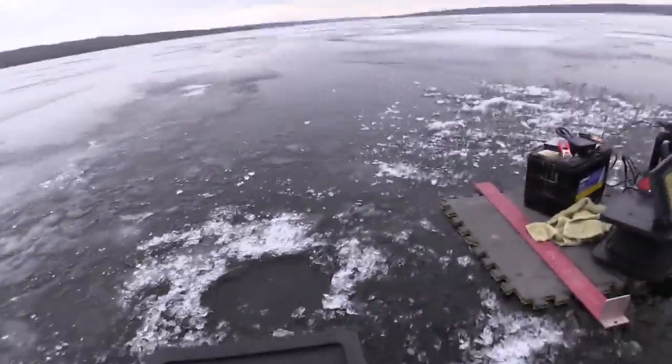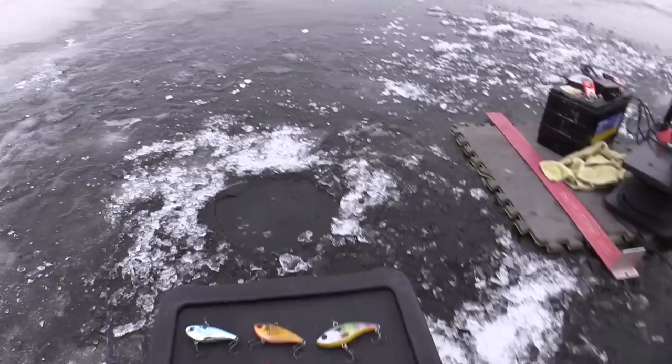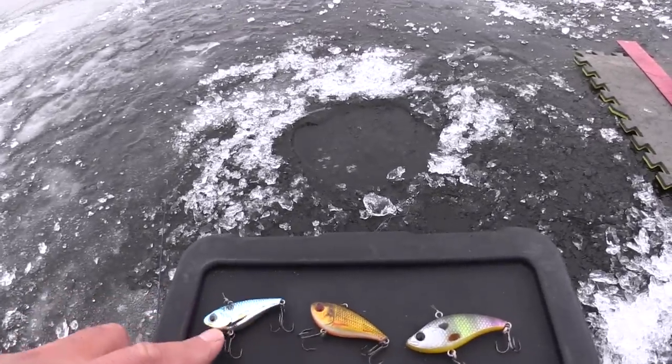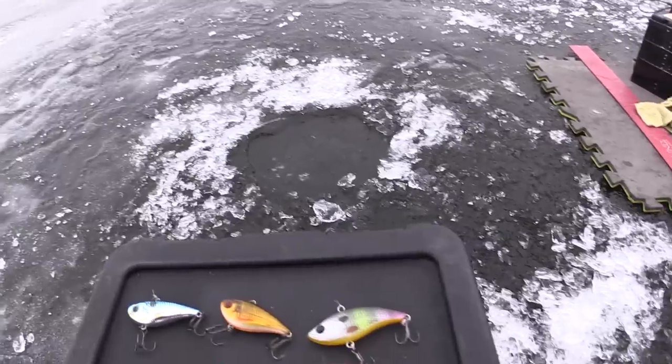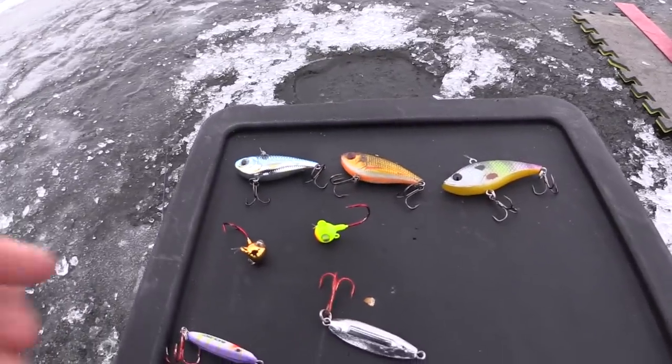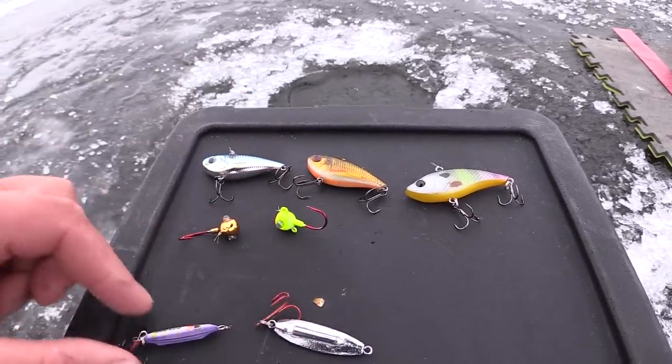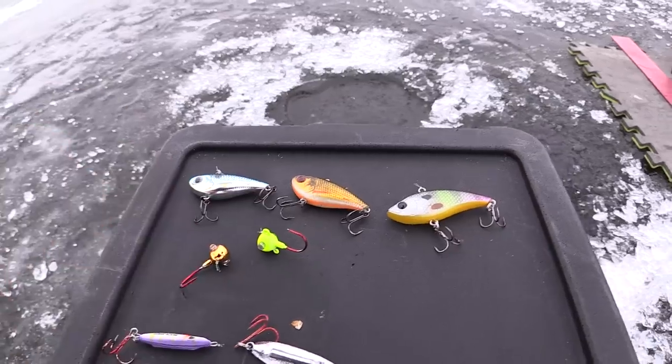So here you can see a couple different baits. I talked about the rattle baits here. Some of my favorite ones are the Savage Gear Fat Vibes. These are like 2.5 inches. And then I've been really liking the Tantrums. I'm using that color down there though, the metallic sexy shad. And then you can't go wrong with the old jig and a minnow right there. That was my second favorite, probably not my second favorite, but my top five.